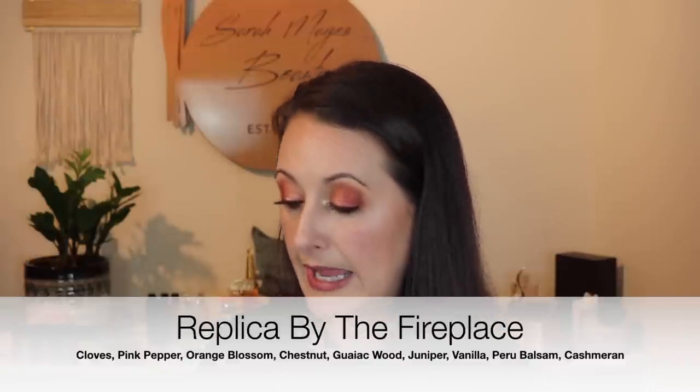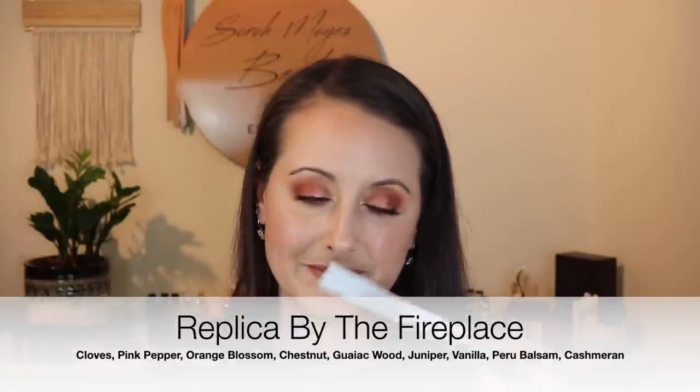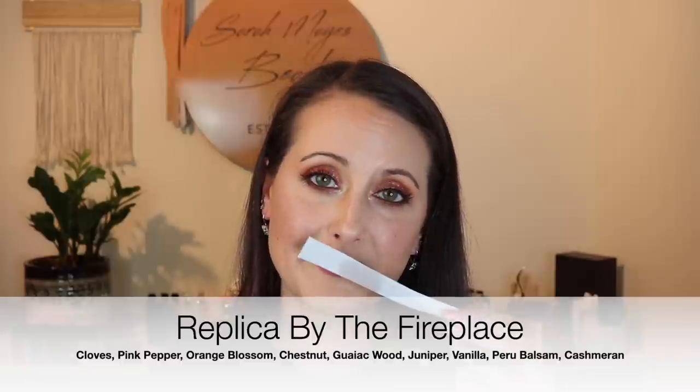There are definitely some differences with these, but they would be somewhere in between a dupe and a smell-alike. I feel like they're more similar than just a smell-alike, but it's not quite a dupe. So we've got By the Fireplace here and Amir Al Oud here. They're so, so similar.